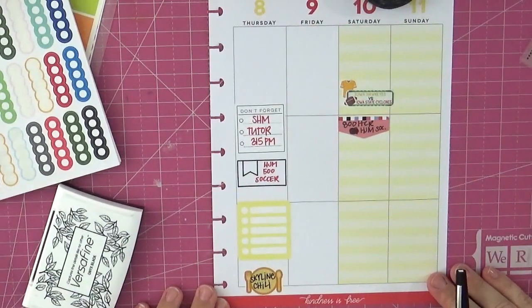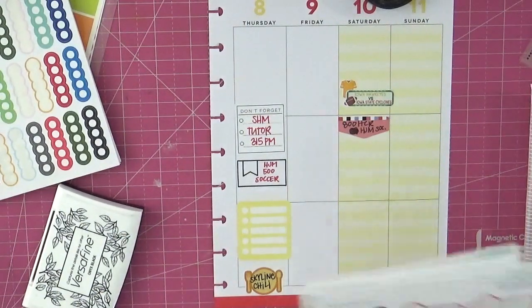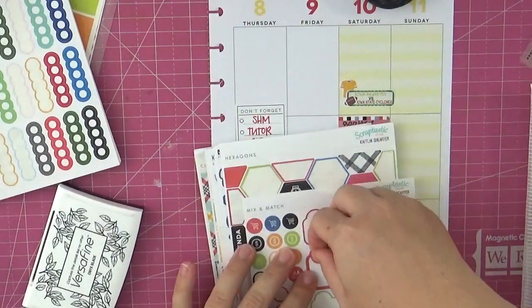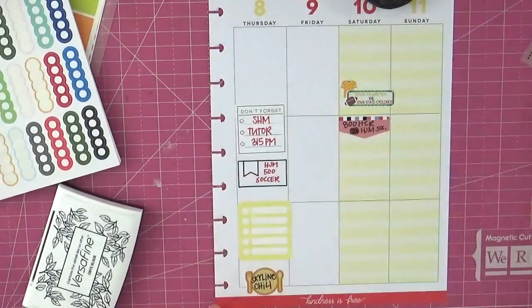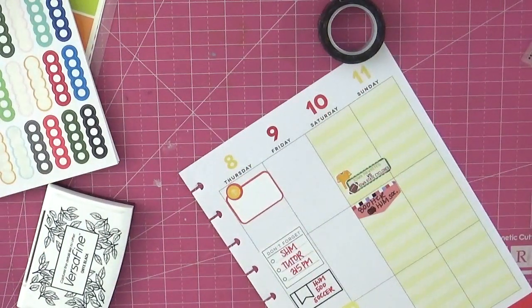So I'm continuing with my meal planning across the bottom. It's definitely my favorite way to do the meal planning. I've also done it in the sidebar over on the left-hand side of the page under the notes section, but I really do prefer to do it along the bottom.